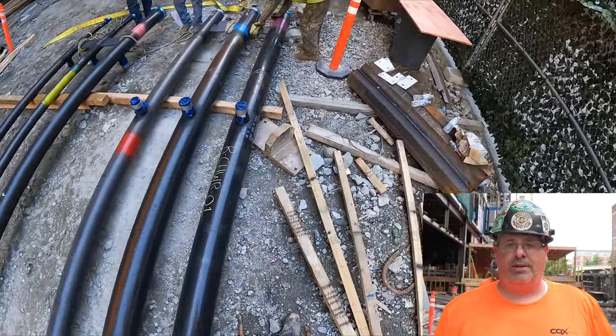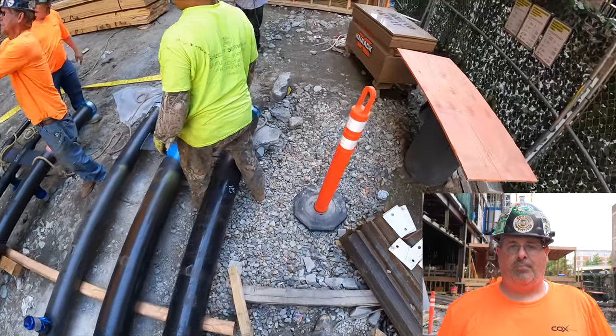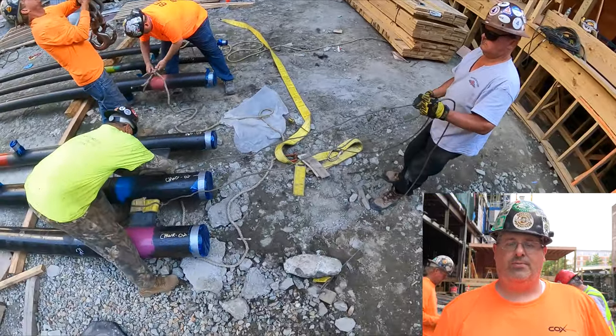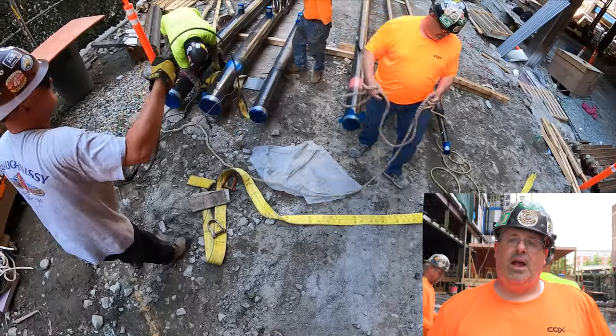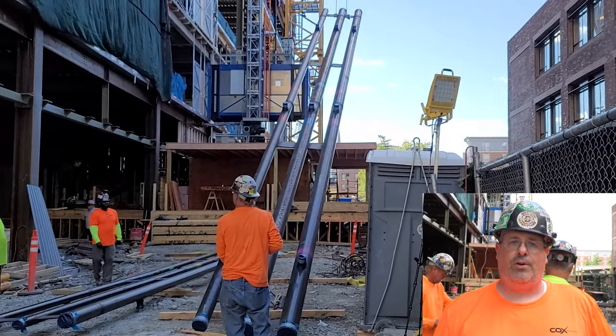During the course of the project, as the steel goes up, we're gonna have five sequences of HVAC pipe risers. Each section of risers is three pieces welded together. It's about 4,500 to 5,000 pounds each three-piece section. And they're at 45 foot lengths, which covers us three floors worth.